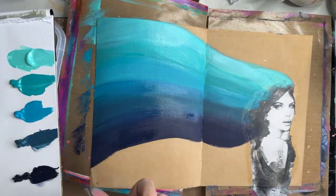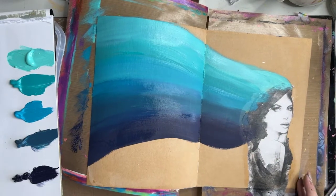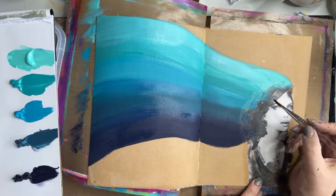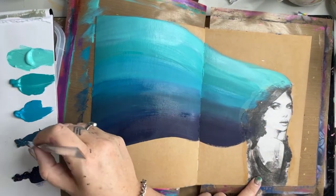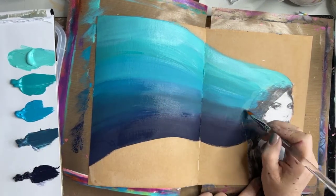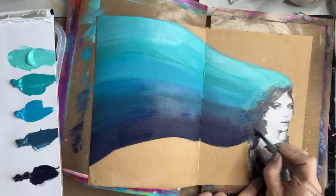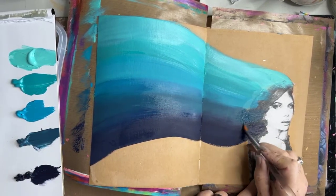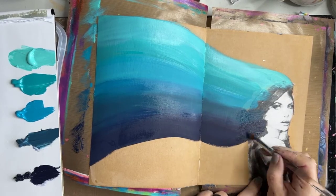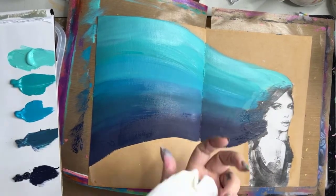Right. And knowing when to stop, Natalie, put the brush in water. Now I can't touch it. Okay, now I need to think about how I'm going to blend her hair into that collage paper. I'm going to grab a paintbrush and I'm just going to take it like this. I'm just going to do it. I'm just going to not think about it.